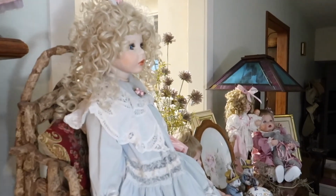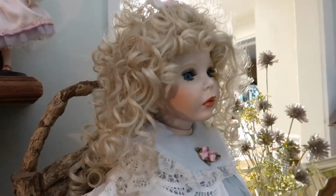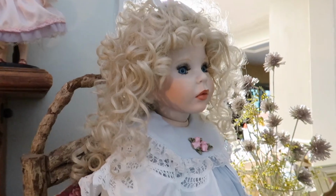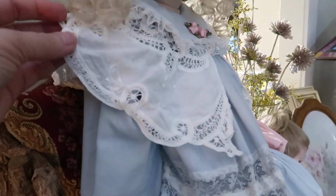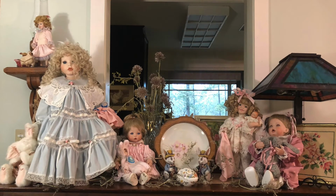Now she is wearing one of my vintage collars, and I just thought that really looked cool under her original collar. It just kind of gave her this cape-looking thing. So I put that on her. Should I have ironed it first? Sorry. It's my bad. Yeah, I have to point out that I didn't iron it. That's bad. So I love how that turned out.